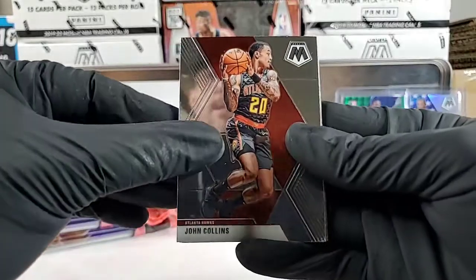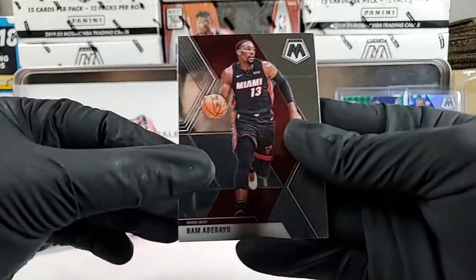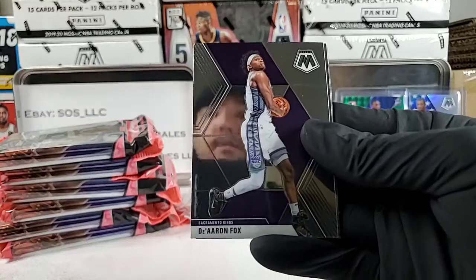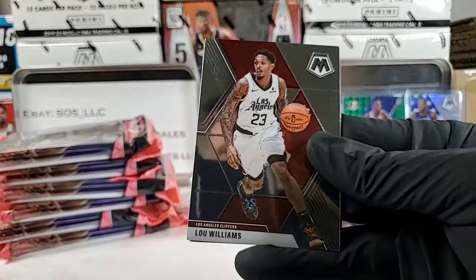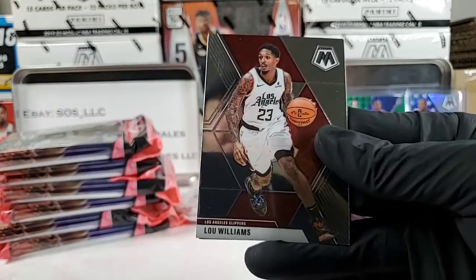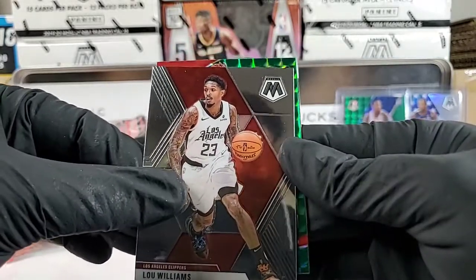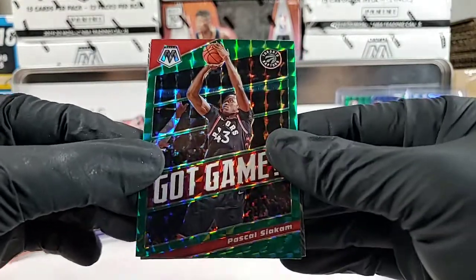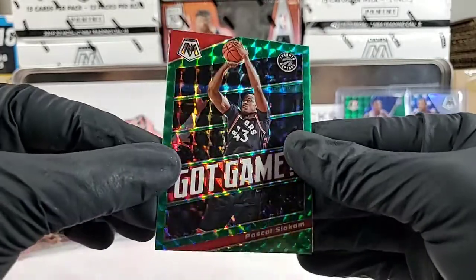Starting us off is going to be John Collins. Bam Adebayo for the Miami Heat. De'Aaron Fox. This is a nice vet pack right here. De'Aaron Fox for the Sacramento Kings. Followed by Lemon Pepper Lou. Lap Dance Lou Williams. LA Clippers, our green prism is going to be an insert for the Toronto Raptors. Spicy P. Pascal Siakam. Nice hit for Anil. There you go, my friend.